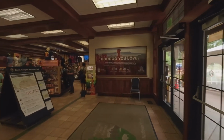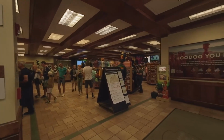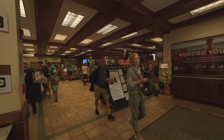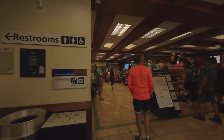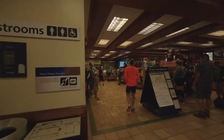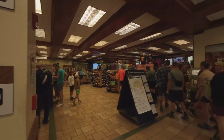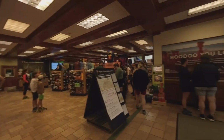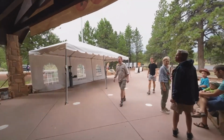Bryce Canyon Visitor Center. We just stopped in and bought our, what is it called? The stamp book. We'll start collecting stamps for the national parks, because that's our plan. Sometime in the future, we're going to go to all the national parks. So I got my stamp book. I'll take a picture of that later, but boy, it's really crowded in here. So we're going to head on outside and see what we can see. Probably take the next shuttle to the next viewpoint.